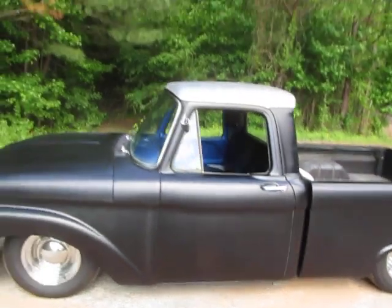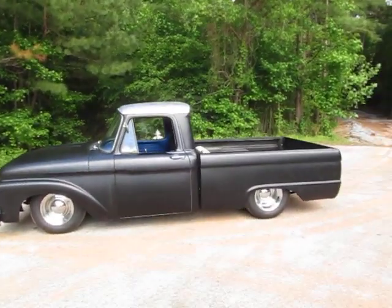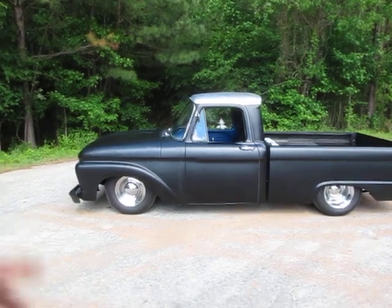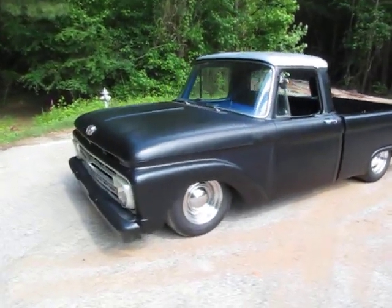This is so cool. I mean, it sits so low to the ground, but it's just perfect. It doesn't bottom out. Tires fit right up in there. It's got like 9 or 10-inch wheels on the back, and I think there's 7 on the front, and they just tuck right up underneath. I mean, what a cool truck.